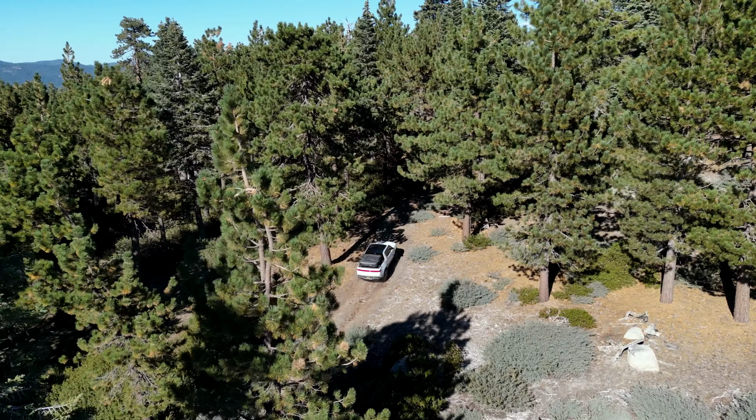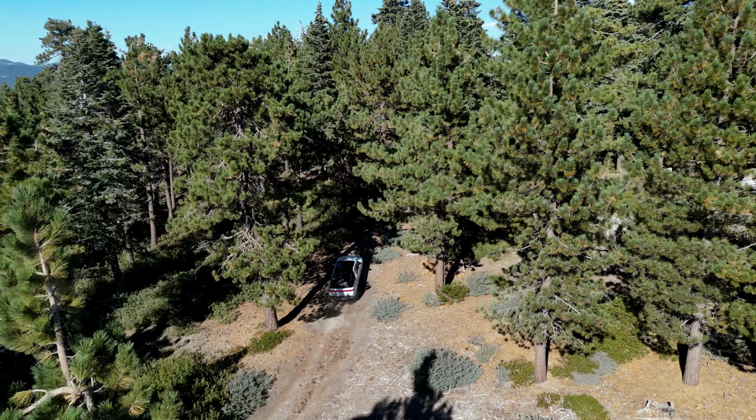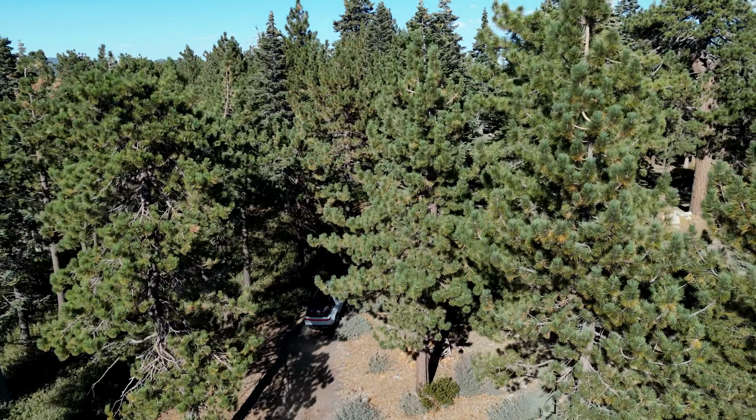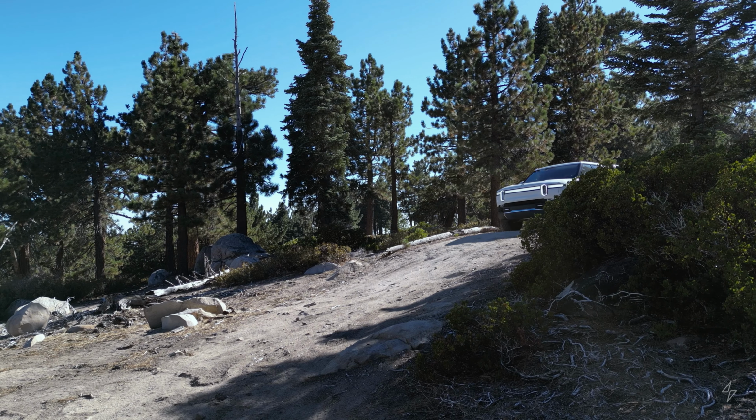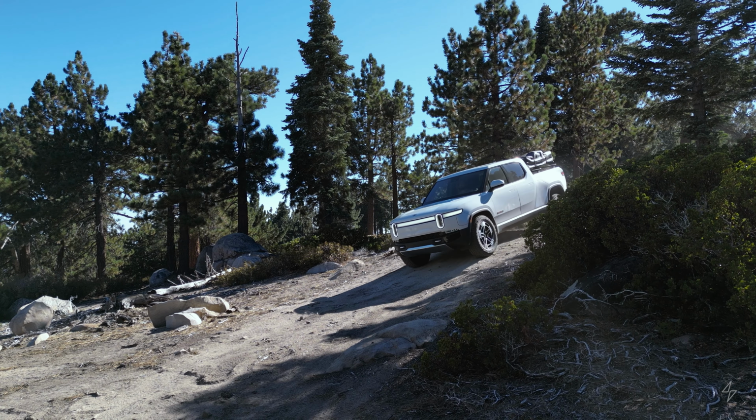Once we got up into the Big Bear area, we branched off to the south side of the lake onto the 2N10 trail, and that's where we did most of our exploring and eventually found our campsite.